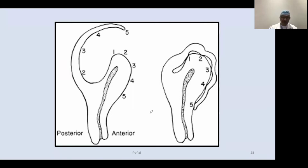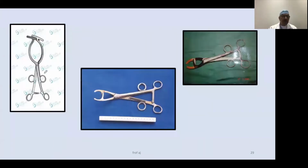This is the bony flap. This is a modified one, where it actually catches the anterior and posterior part of the cervix, so it will decrease the blood a little bit. But this one is better because it goes to the lateral wall and it cuts the uterine arteries.